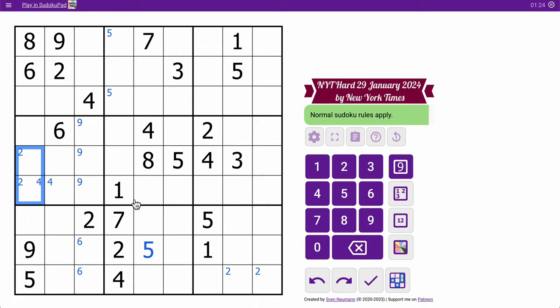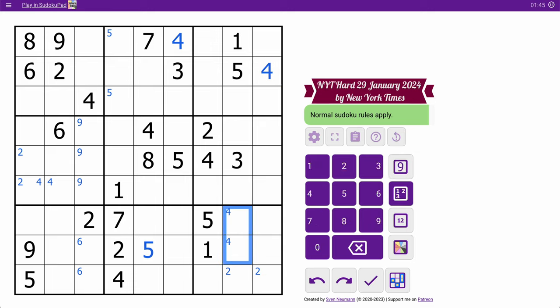Okay, in the middle columns, I already did my fives. 4 will be in one of those two, but not here, so that's a 4. Those two fours mean one of these two, but not this one, so that's a 4. And that'll force one of these two to be a 4, and that's as far as that goes.